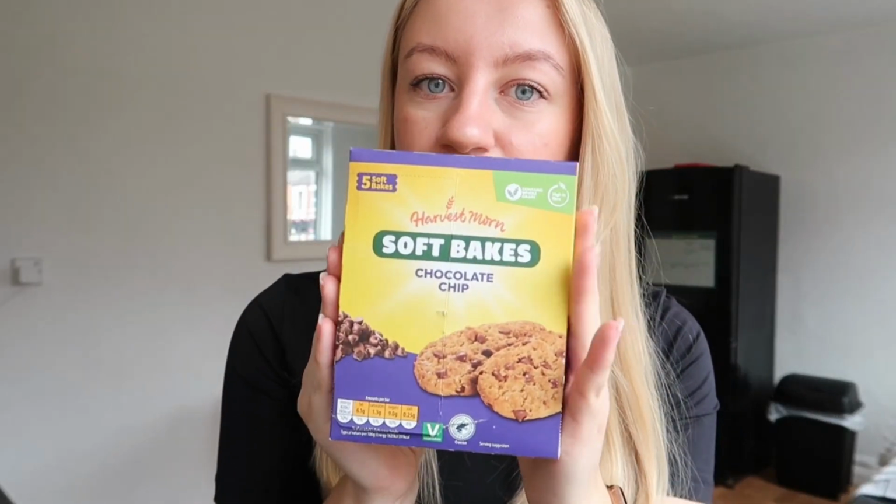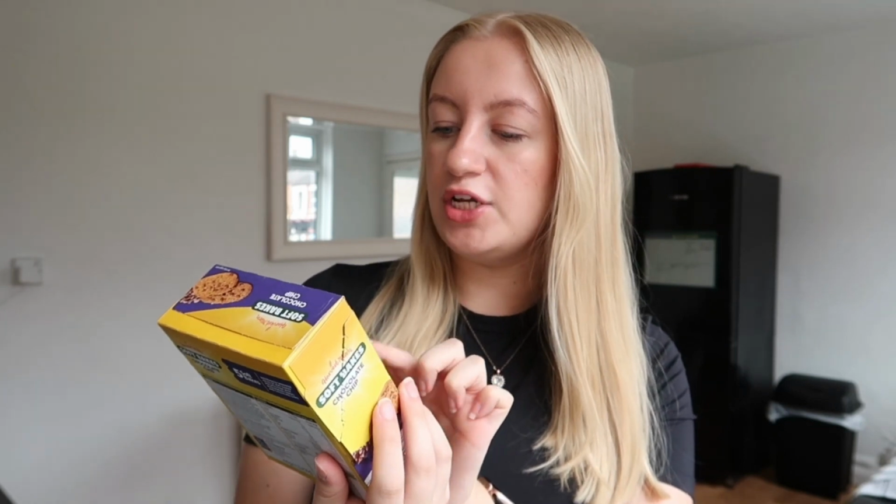But this morning I'm gonna have a soft bake bar, and it's not a Belvita one, but it is one of the Aldi own brand ones, and these are just the Harvest Morn soft bake chocolate chip ones.